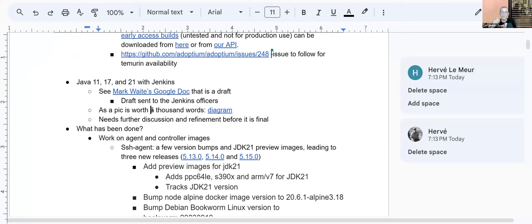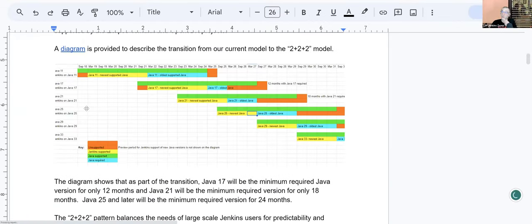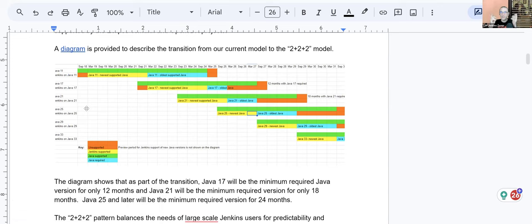Now, for 11, 17, 21, I don't think there is anything new in Mark's document, but I could be wrong. I think we are sticking to the 2+2+2. The last time we discussed that, Mark wanted to get some better diagrams for people to understand. It's not revolutionary, but something pretty new for the whole Java ecosystem. For Jenkins also, we were still using JDK 8 not that long ago, and we're already using JDK 21. The new pace will be quite a bit faster than what we were used to.